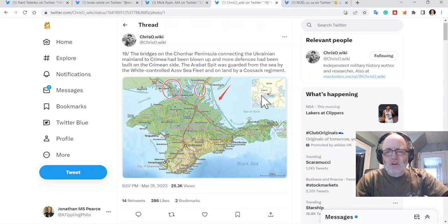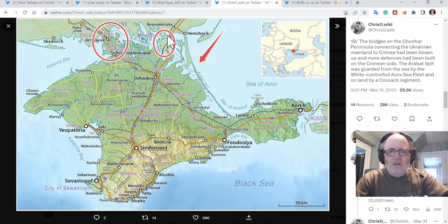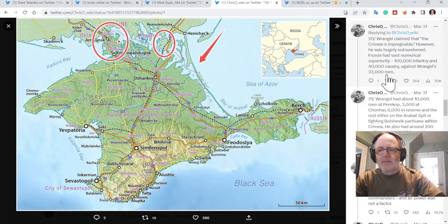The bridges on the Chonhar Peninsula, so that's here, connecting the Ukrainian mainland to Crimea, had been blown up, and more defences had been built on the Crimean side. The Arabat Spit was guarded from the sea by the White-controlled Azov Sea Fleet and on land by Cossack regiments. Wrangel claimed that the Crimea is impregnable.